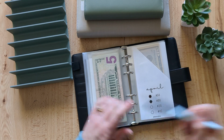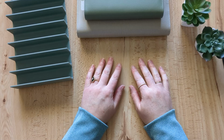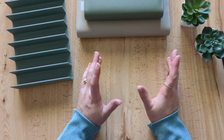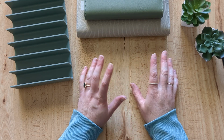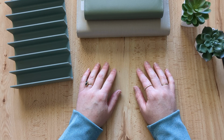All right. So that is it for this week's cash stuffing. Thank you so much for hanging out with me today. I really love doing these cash stuffings, and it really helps me stay accountable towards my goals coming up for buying our new home and moving into our dream house, being able to fix it up and do all kinds of projects and stuff like that.